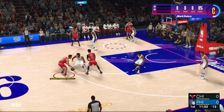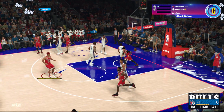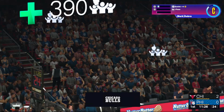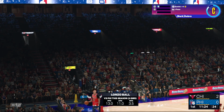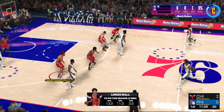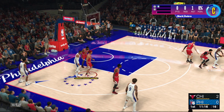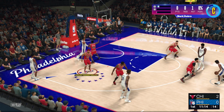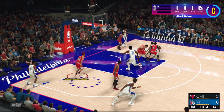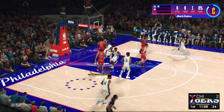Now, here's Oubre. To the paint. Here's Ball. And Ball slams it in. And Ball is certainly capable of throwing it down thanks to his size. I mean, easily lifting off the ground and just finishing that one with authority. Here's Embiid. His last outing, 16 points for him. Maxey attacking. An easy 2 points on the layup.